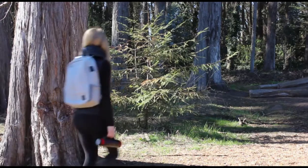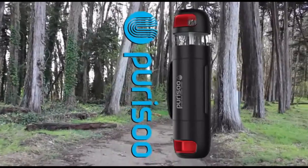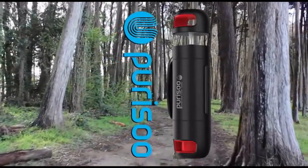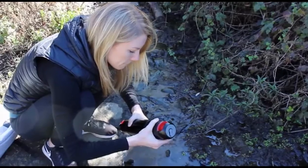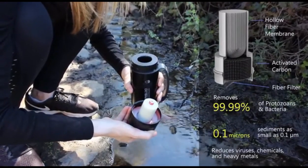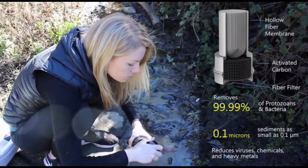Whether you're prepping an emergency kit or going for a hike, Purisoo is an easy-to-use and dependable water purification system that's an important yet inexpensive investment to make. The Purisoo water purification bottle filters and purifies water by removing a variety of contaminants, bacteria, protozoan cysts, and particulates, and it reduces viral, chemical, and heavy metal content.